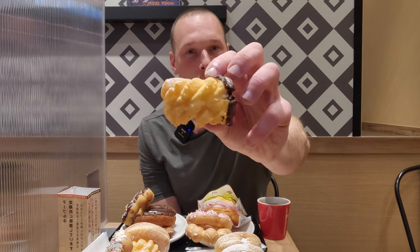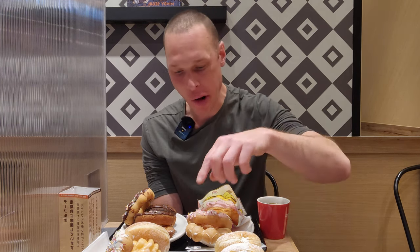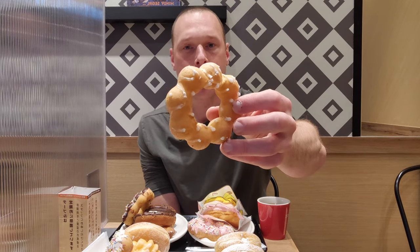So let's just start with, I think this is like a cruller, but it's got angel cream inside of it. That went down really, really easy. Okay, so this is a plain, they call them pomme de rings, I think. Those are good. They're really, really light, they go down really easy.